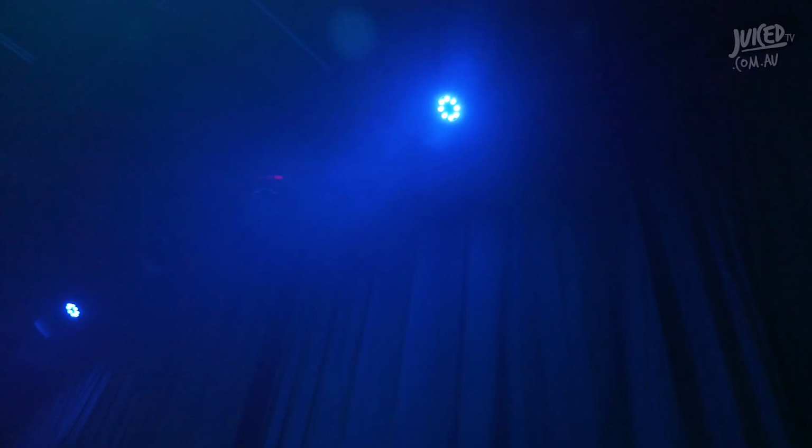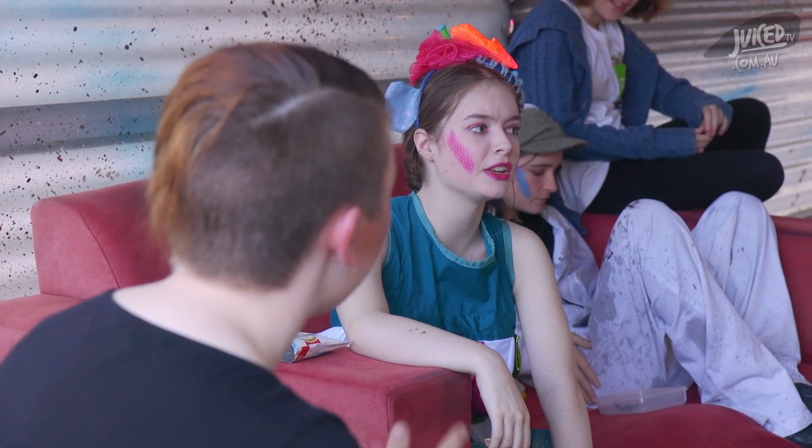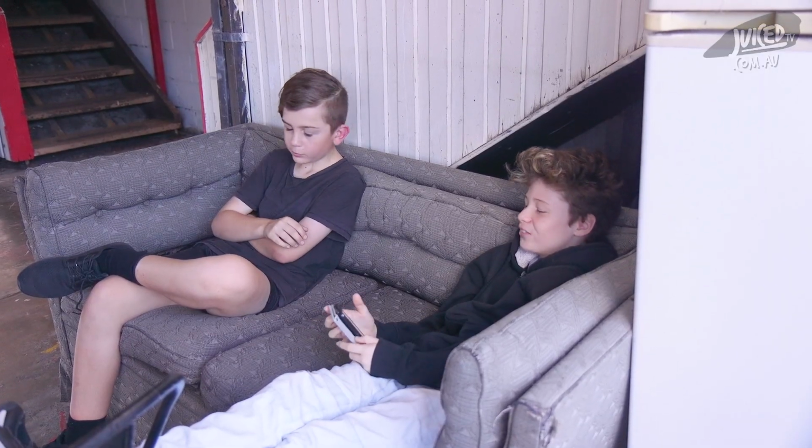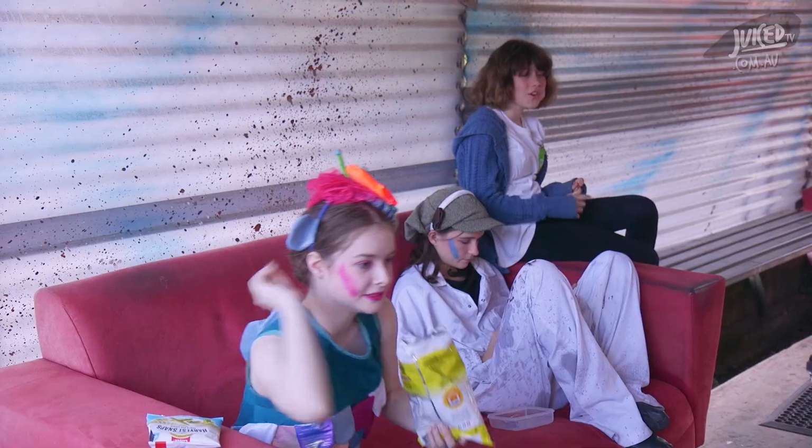It's now intermission, and this is what it looks like behind the curtains. Now intermission is where we have a break, have a breather, maybe drink some water, and then we get ready for Act 2.